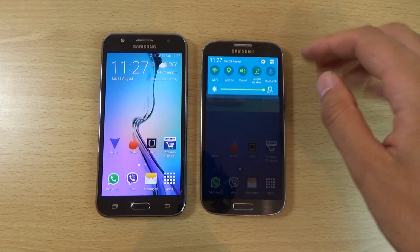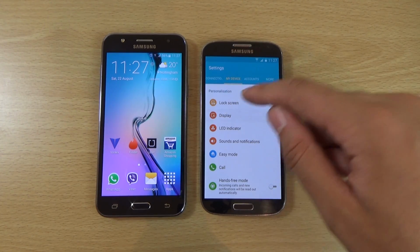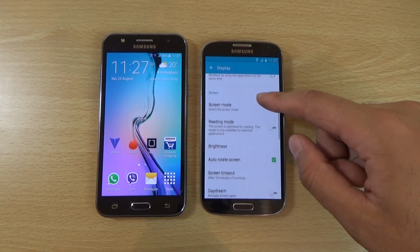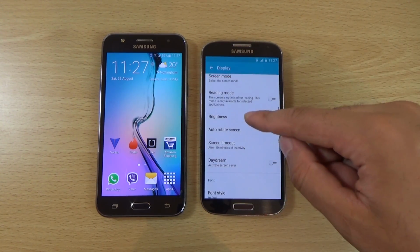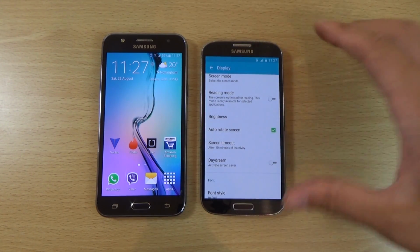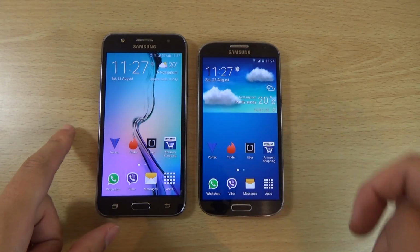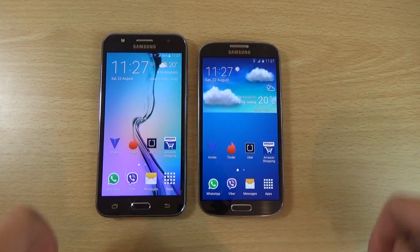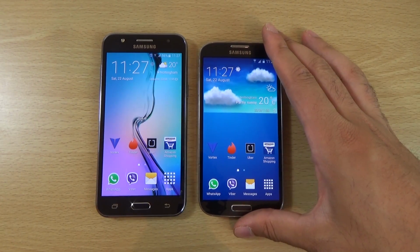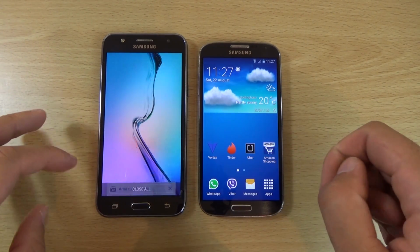Let me just check the screen settings here. Seems to be a bit dim compared to the, in fact I think it's just the J5 is so bright in terms of the screen. It's amazing as well that the J5 has a 720p display, but it looks better quality than the Full HD on the S4. So what have I done?